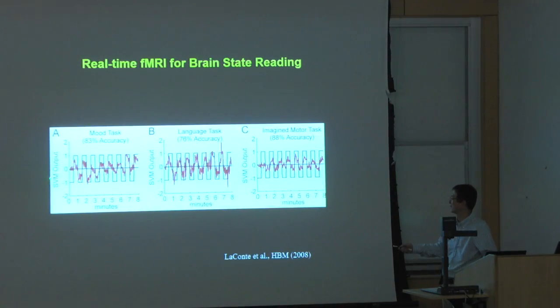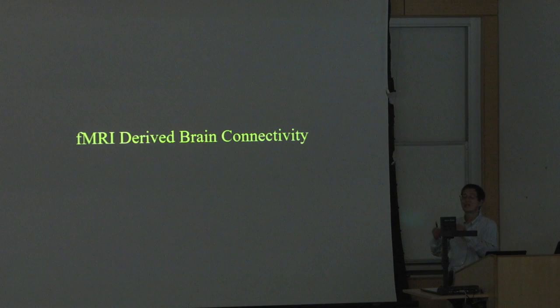You can also use it to read the mind. So, for example, you can tell if the person is happy or sad, or using one language or another, or moving the left hand or right hand. Okay. So this fMRI has become ubiquitously used in neuroscience studies. But now, in addition to answering questions about where, we can also use it to answer questions about how. Basically, we can derive how different parts of the brain are talking to each other based on the fMRI signal. We can look at the temporal information in the signal.